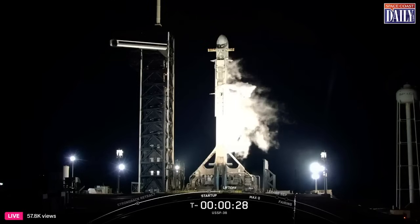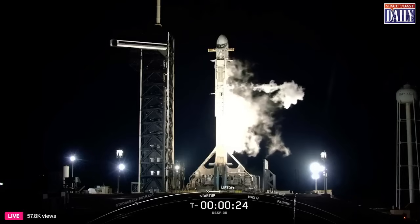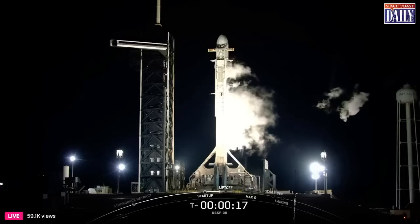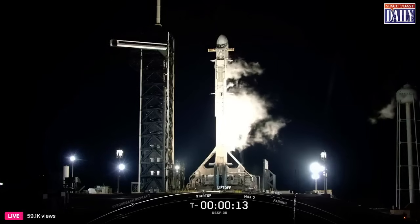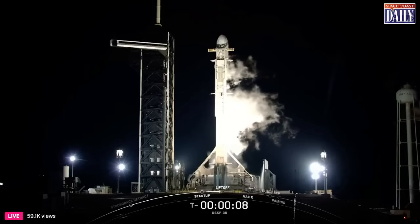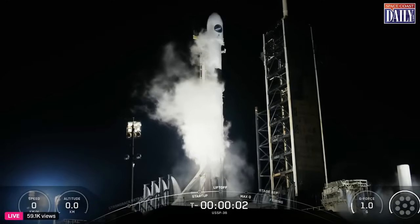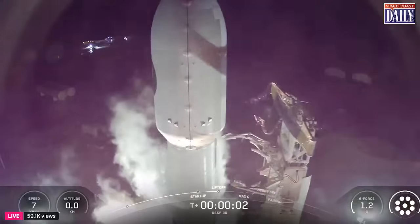T minus 30 seconds. T minus 15 seconds. T minus 10, 9, 8, 7, 6, 5, 4, 3, 2, 1. Engines full power and lift off. Go SpaceX, go.